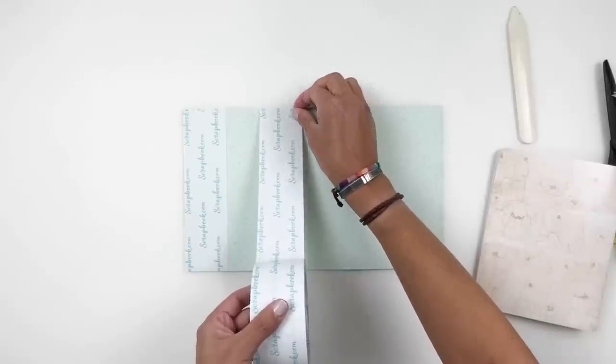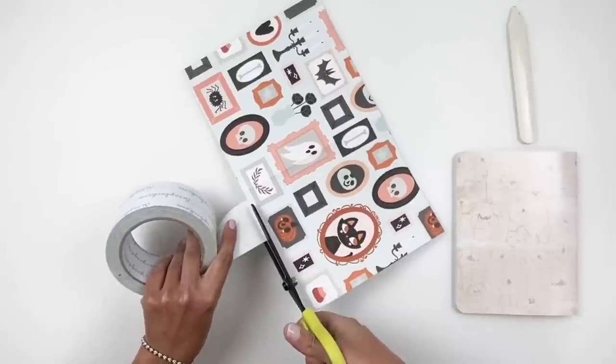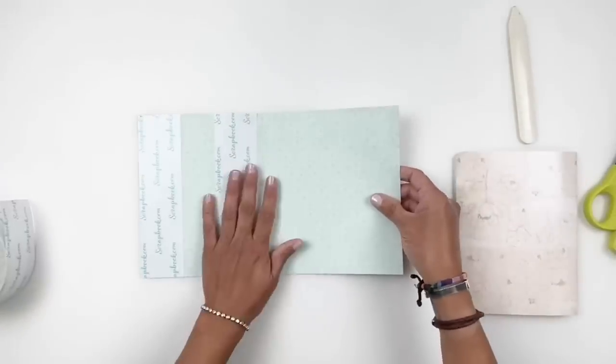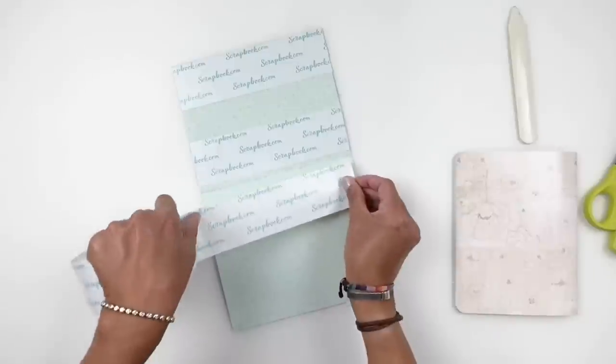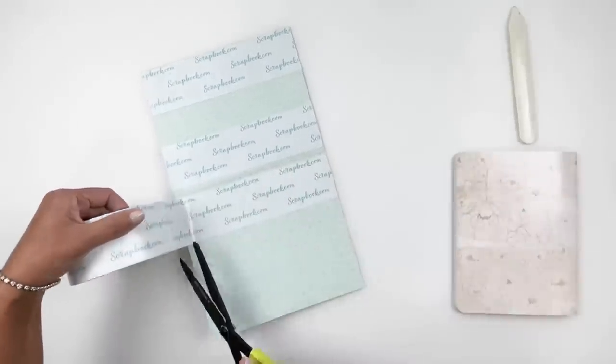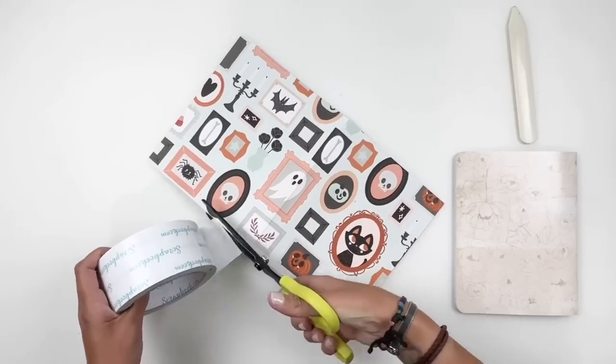Once I get that done and I stick down all my tape, I will literally just remove one piece of tape at a time, stick down my notebook. Make sure that you do this very slowly so you don't get any creases and that everything is stuck down properly, because once you stick the notebook down to the tape, it's really hard to remove it because this tape is pretty strong.